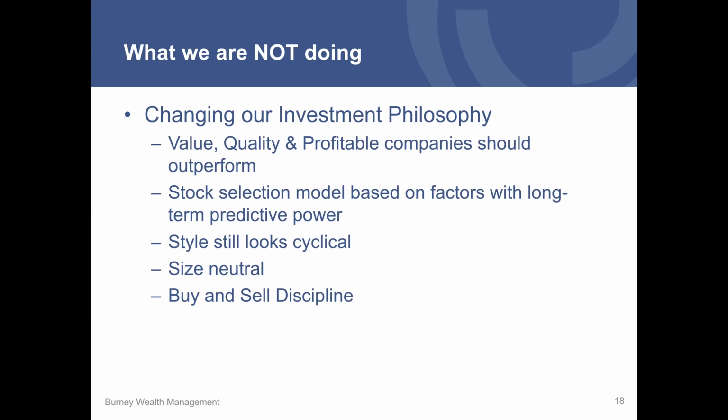And perhaps the most important thing is our buy and sell discipline. We're going to continue adding stocks that are buyable per our model, and we're going to sell stocks when the rating falls or when short-term momentum suggests we should. And in fact, the sell discipline is even more important than the buy discipline.